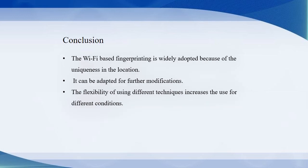In conclusion, the Wi Fi based fingerprinting is widely adopted using different methods and modifications but for the same purpose. The flexible adaptation of various modifications makes Wi Fi based fingerprinting an ideal method for indoor localization.